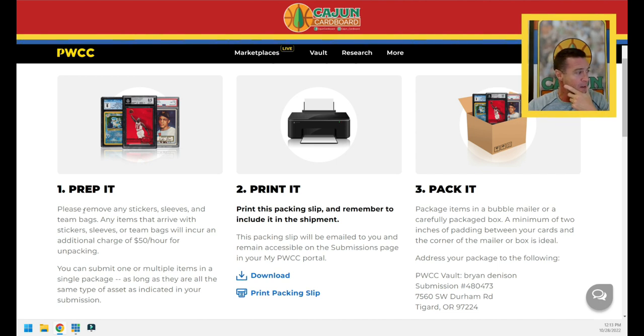Please remove any sticker sleeves or team bags. Don't send them in team bags. They charge a fee to take them out of a team bag, $50 an hour. Nobody wants to sit there and take cards out of team bags. Trust me, I just did it with about 180 cards or 150 cards, however many, that I should have counted and I didn't. But it was a lot. Please remove any stickers, sleeves, and team bags.